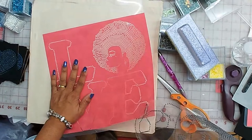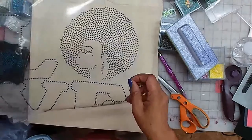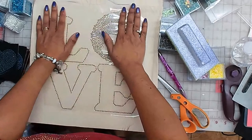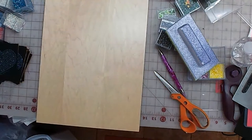All right, so let's move that off to the side again, and we're gonna lay this down on this. Since it's on this canvas, I'm going to do some shades of brown and green. I think that's going to be super dope. And if it's too super dope, then I might keep it for myself. But we're going to try and make it not so super dope so that I'll still give it away.